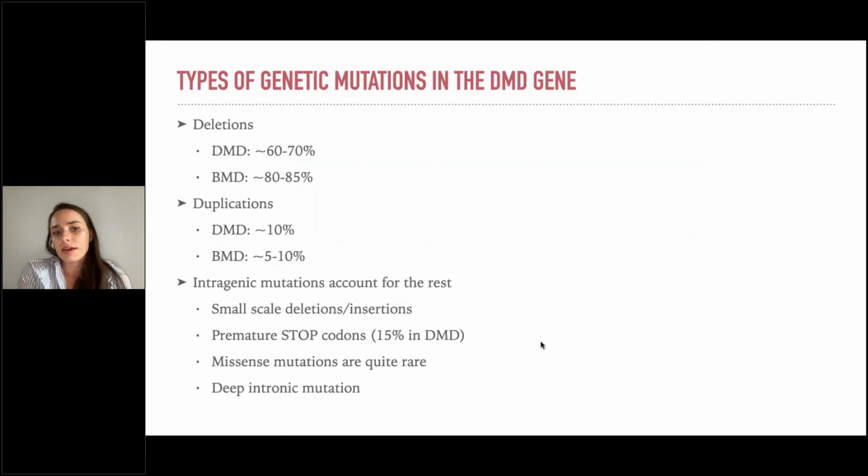About 60 to 70% of individuals who have Duchenne muscular dystrophy, it's caused by a deletion in the DMD gene, where a chunk of that genetic information is missing. And about 80 to 85% of individuals who have Becker muscular dystrophy have a deletion. And individuals who have Duchenne muscular dystrophy, about 10% of them have a duplication of the genetic information in the DMD gene, and about 5 to 10% of individuals with Becker muscular dystrophy have a duplication.